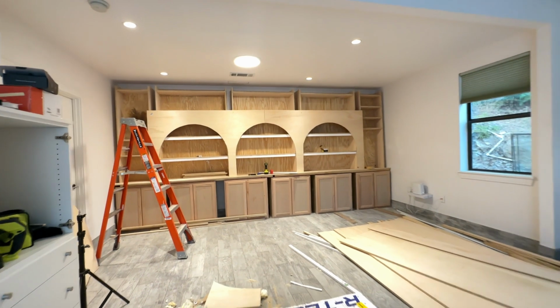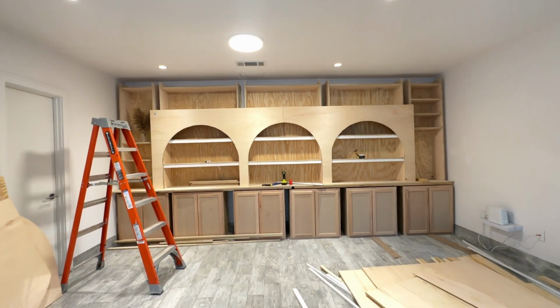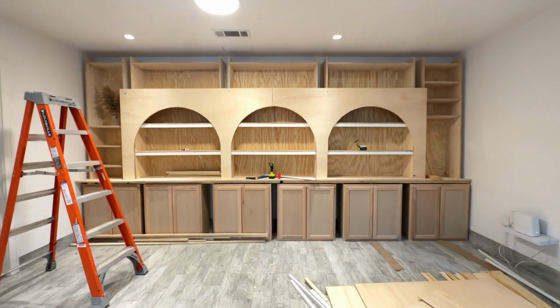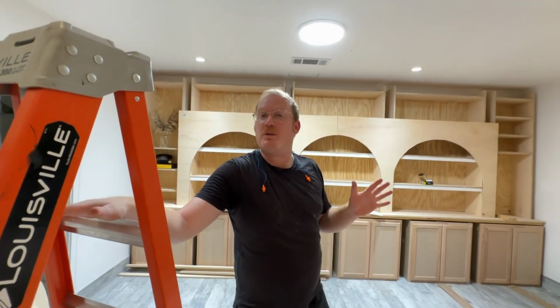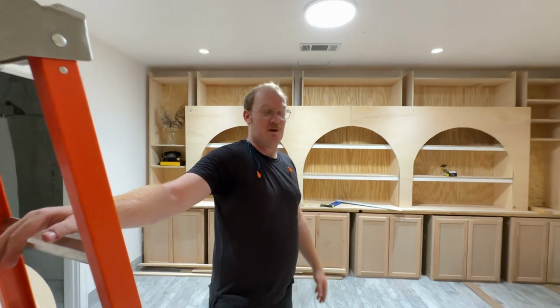Oh my gosh! Still a lot of cleaning up to do. That looks amazing. Pretty close. It's gonna happen on a project of this size. That's all I'm going to do.